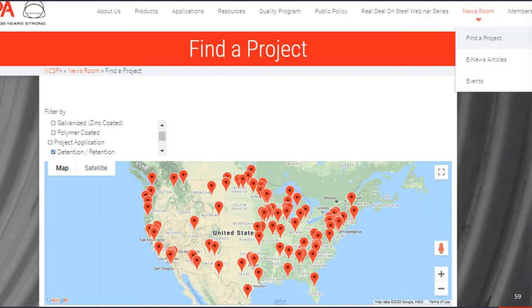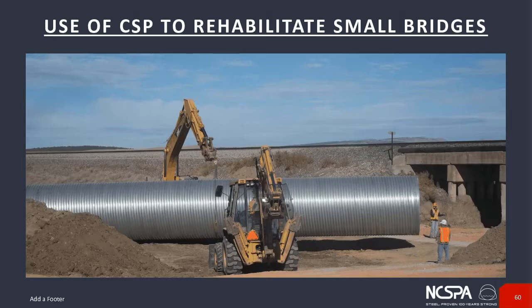You will see the couple of dozen projects that we have up there. You can also sort by detention, retention, DOT, and the like. These projects have all been part of our Project of the Year application process over the last 8-9 years. All excellent projects, and we continue to add to it. So please check back regularly.